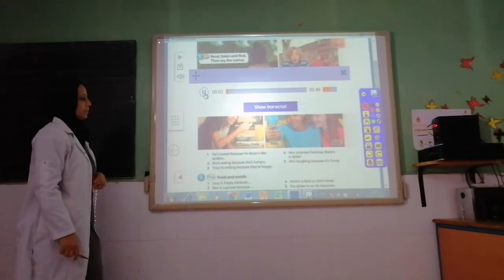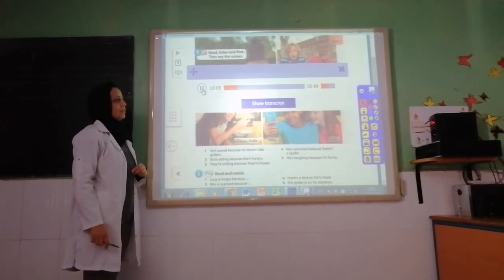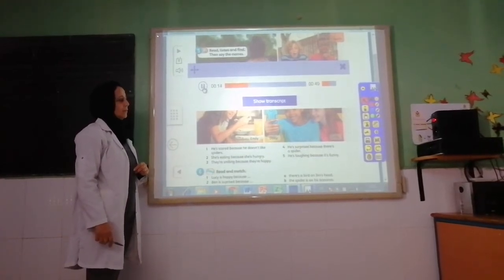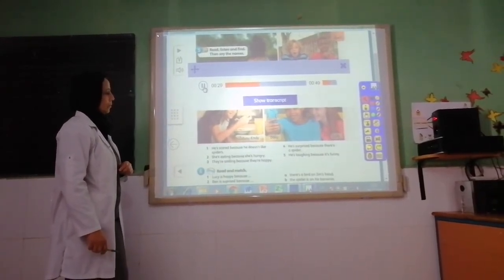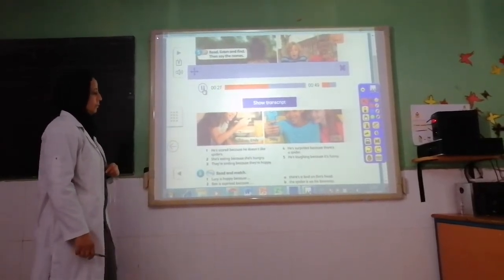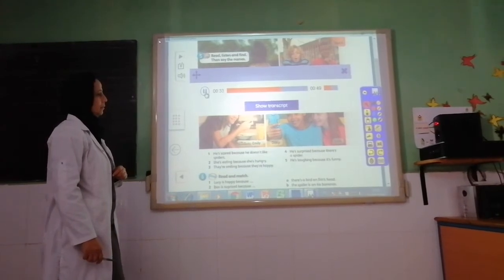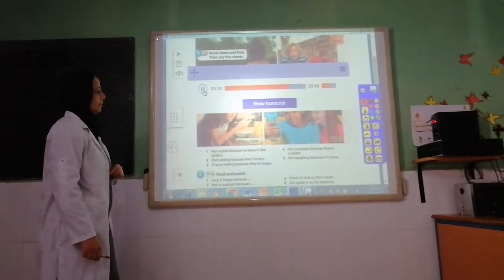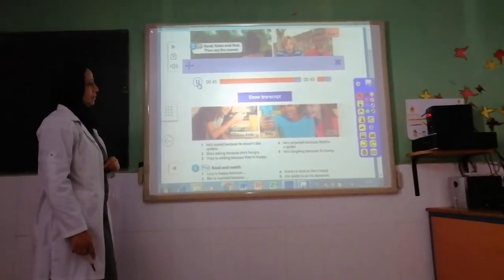Pupil's Book, Unit 7, page 83. 5. Read, listen, and find. Then say the names. 1. He's scared because he doesn't like spiders. 2. She's eating because she's hungry. 3. They're smiling because they're happy. 4. He's surprised because there's a spider. 5. He's laughing because it's funny.